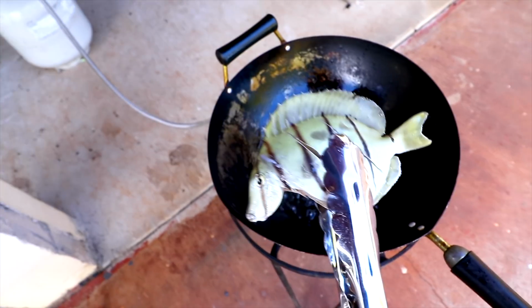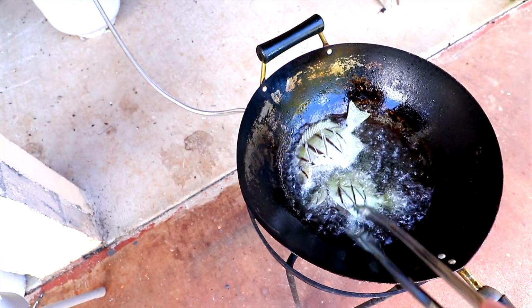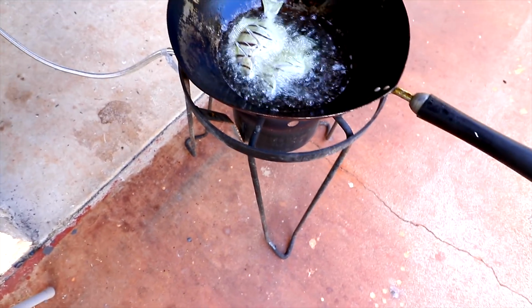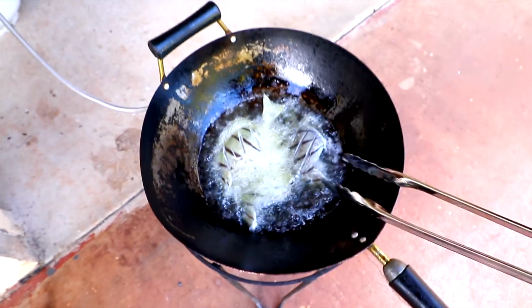Legal size for these guys is 5 inches. This one is almost 6 inches. It's the smallest one I shot. I thought it might be a little borderline, but it was 6 inches. Holy crap, they look a lot smaller than that. But legal size is 5 inches for these, and this is one of Damien's favorites. So that's why I shot a couple of them, just enough to get a nice little meal for him.